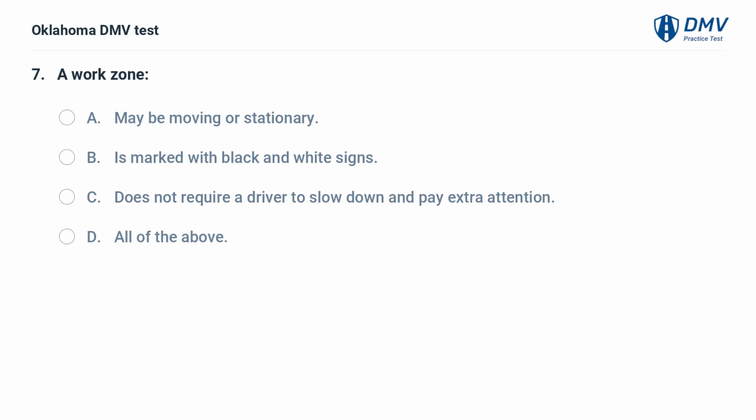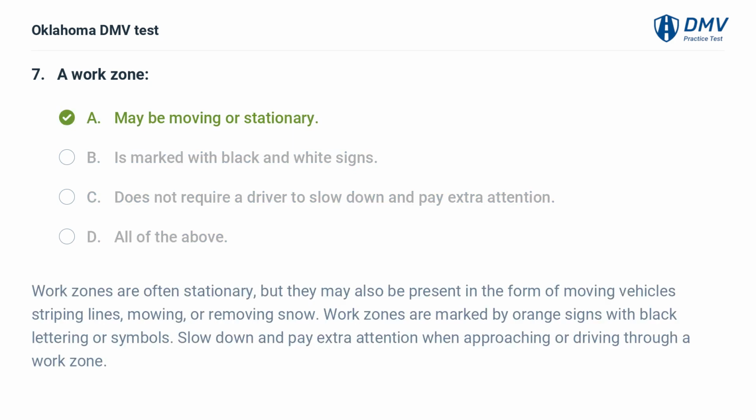A work zone. A. May be moving or stationary. B. Is marked with black and white signs. C. Does not require a driver to slow down and pay extra attention. D. All of the above. A. May be moving or stationary. Work zones are often stationary, but they may also be present in the form of moving vehicles striping lines, mowing, or removing snow. Work zones are marked by orange signs with black lettering or symbols. Slow down and pay extra attention when approaching or driving through a work zone.